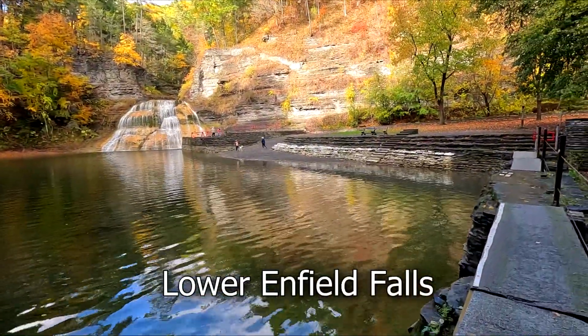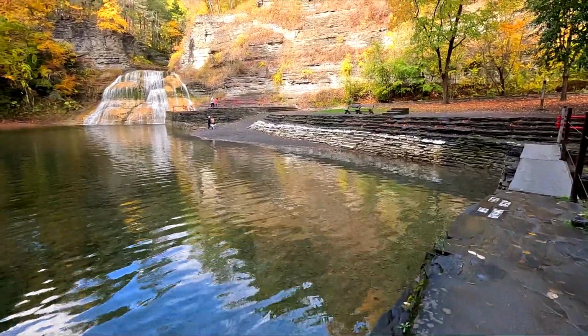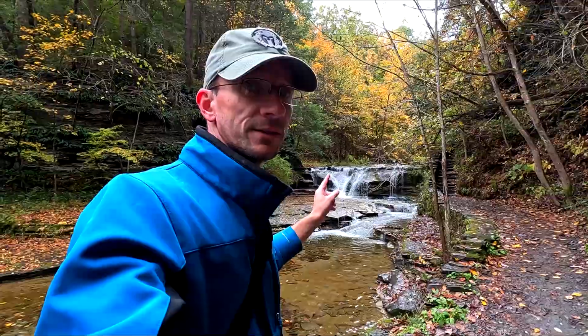So on my way to Ithaca, I decided to stop by Robert Thurman State Park to check out Upper and Lower Enfield Falls. So I decided to hike the gorge trail in between the 2 of them because the AllTrails said that there were waterfalls on the way.